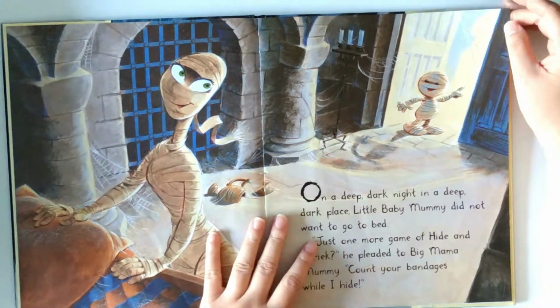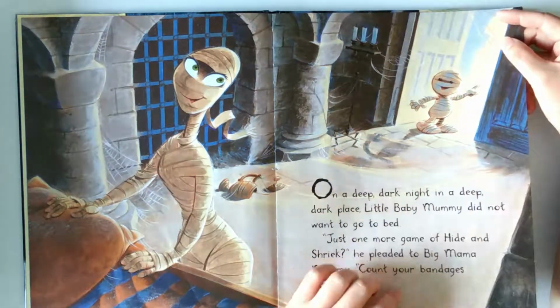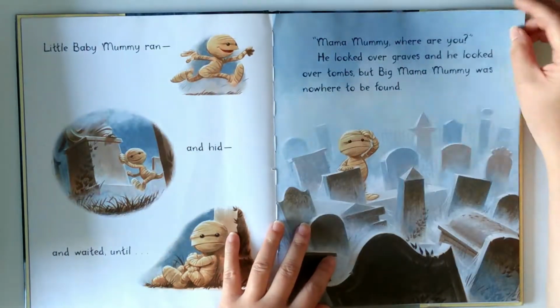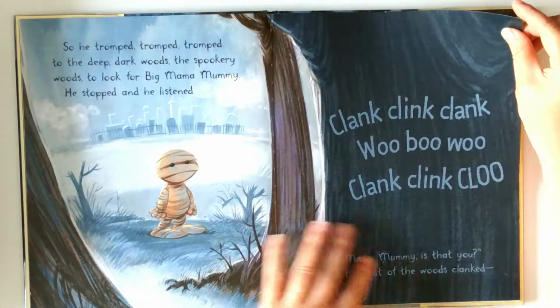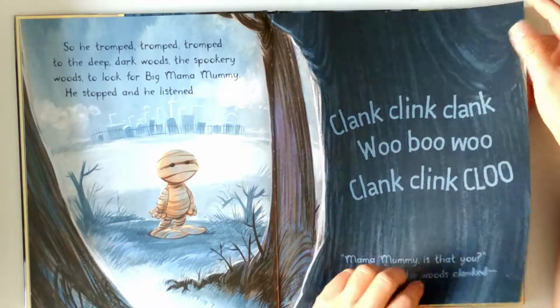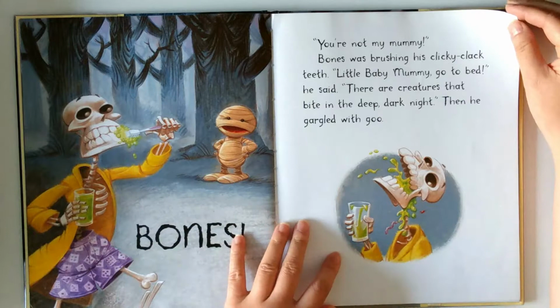So this book is about baby mommy playing hide and seek with his mama mommy. When the baby mommy didn't see mama mommy, baby mommy went to look for her. Baby mommy arrives at the woods and hears something clanking. Turns out to be a skeleton brushing its teeth.